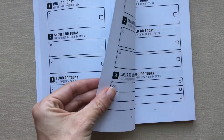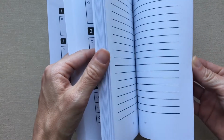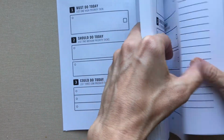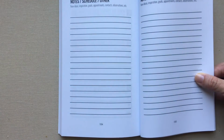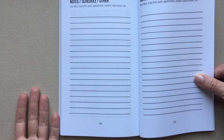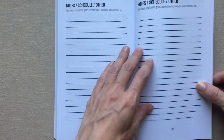For the price of it and how many to-do lists you get, let's see, how many do you get? You get quite a few. Let's see. You get 183 to-do lists in this book. That's a lot, right? That is a lot. 183. So 2 books would cover you for a year. Possibly not if you're using 2 every day like me.